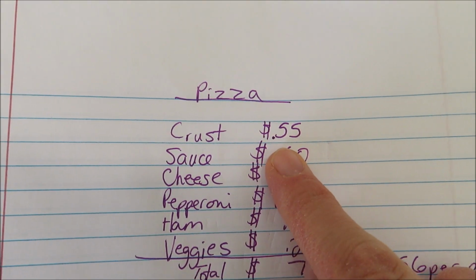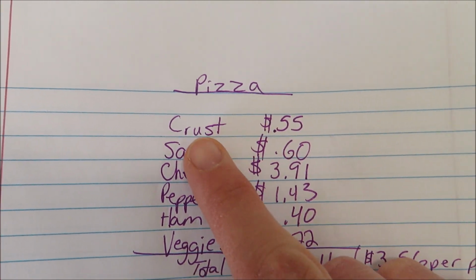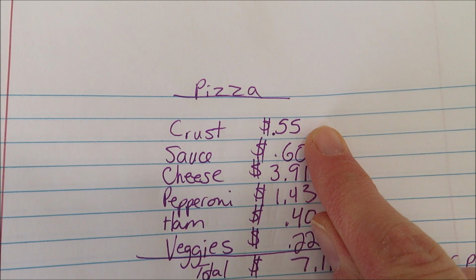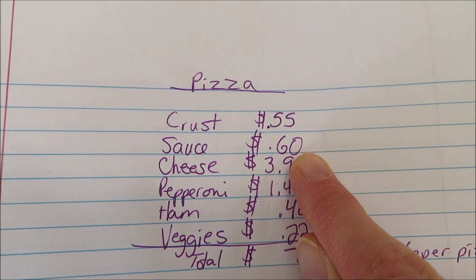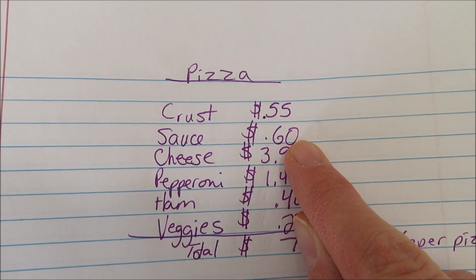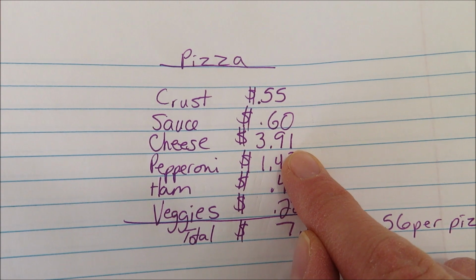So here is the cost breakdown of the pizza, and you will see it is way cheaper than getting takeout pizza. So the crust was about 55 cents. The sauce was 60 cents, and I had a little bit left over from the spaghetti sauce, so I added that to that. The cheese was the most expensive, $3.91, and I did measure it out.